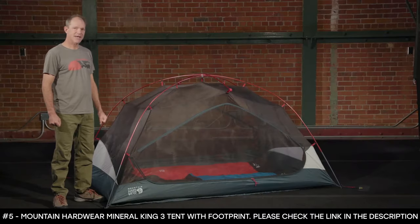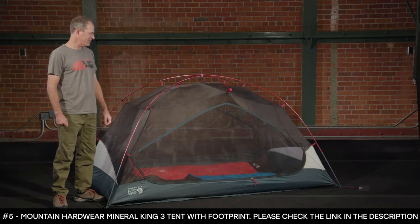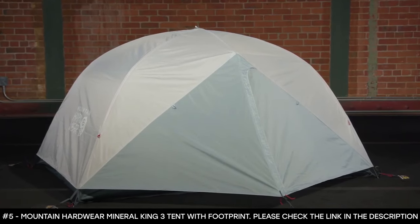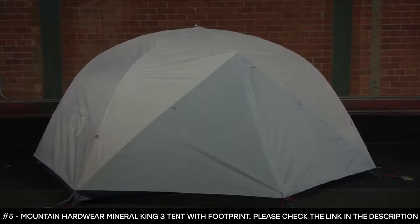This is the Mineral King 2 tent. It's just a great all-around tent. It's one of my favorites. It's great for backpacking, car camping, anything you want. It's really spacious, and it's just such a great all-around tent.